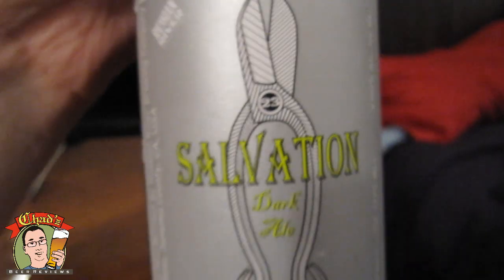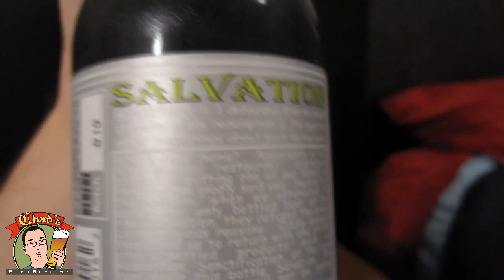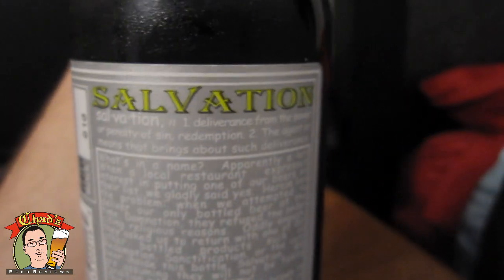This is the Russian River Salvation Dark Ale with some scissors or something on there. 9% ABV, very, very long description. It's batch 10. I hate that they use Comic Sans for their fonts. That's so unprofessional. Get it together, guys. I'm using my Chimay Trappist glass, and it does look like a Trappist quad.